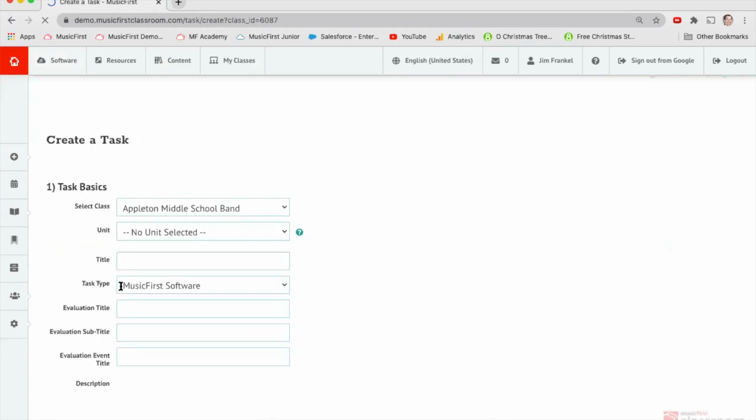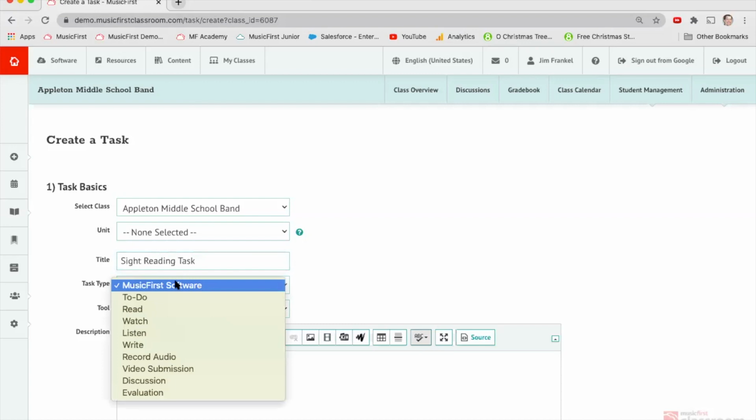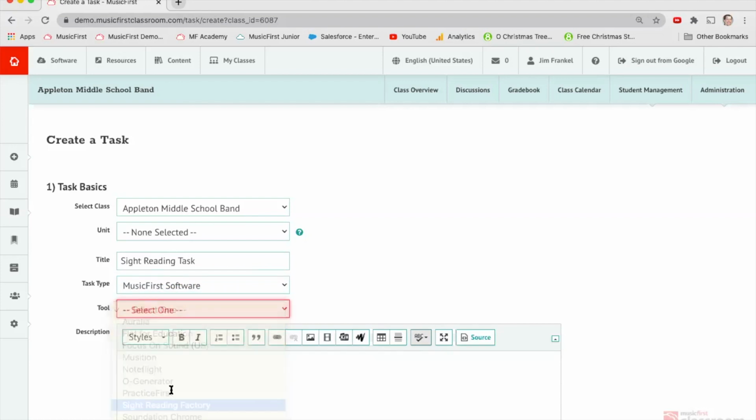And now what I'm going to do is make a sight reading task. I'm going to call it Sight Reading Task. Then it says, what type of task is this? There are 9 different types. There's audio recording, video submissions, to do, read, watch, listen, write, evaluations. We even have a brand new feature for auditions called evaluation. But for right now, we're going to do Music First software, and we're going to choose Sight Reading Factory.